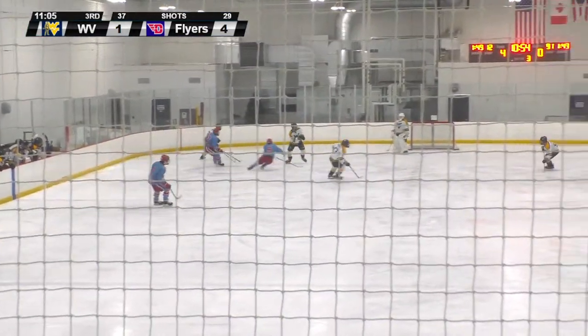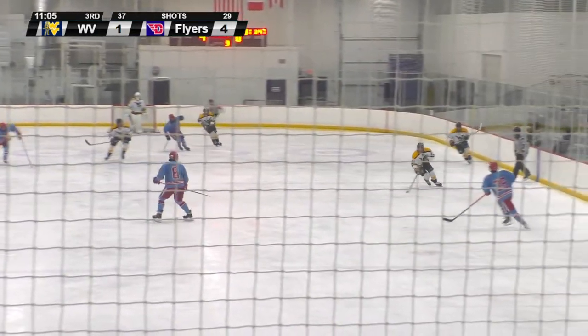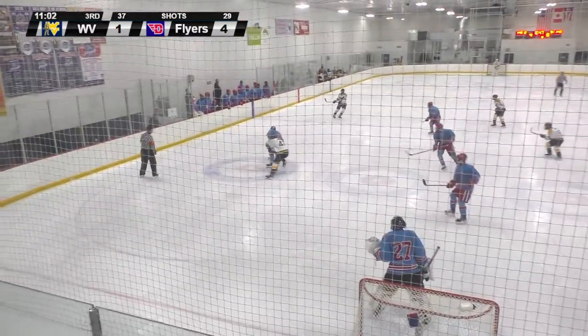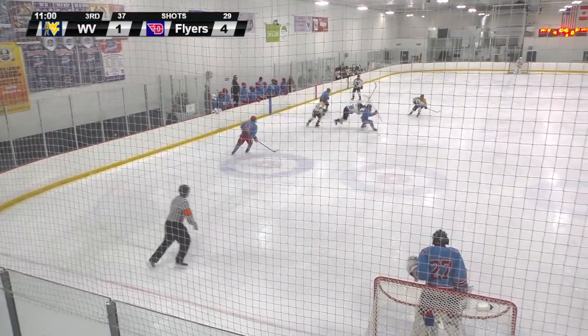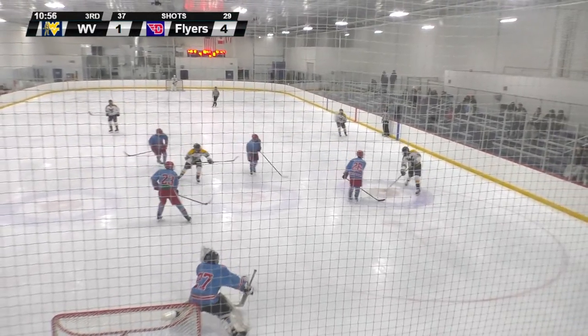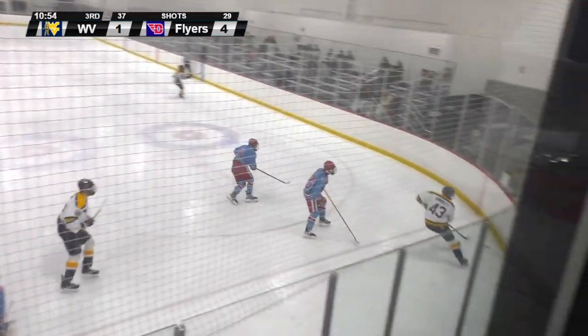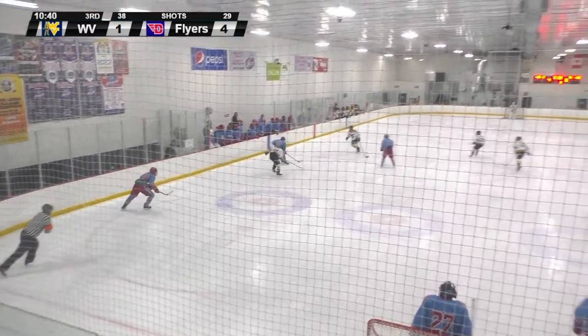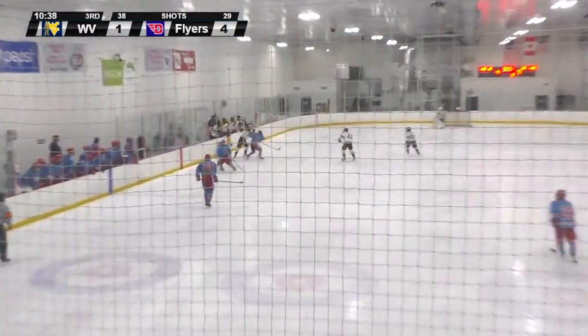Here's Sieve, carries over the Mountaineer line. Lost the handle. Here come the Mountaineers the other way. Nice defense by Kevin Bora to break up that rush. And then he's hooked down to the ice. Nothing called. And a shot, and it's kicked out by Parks. Well, these refs, they're letting them play today. There's no question about that.